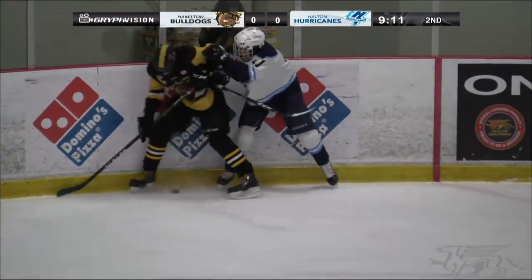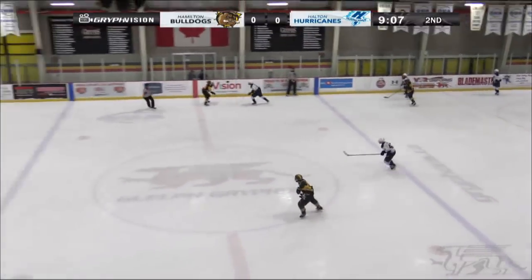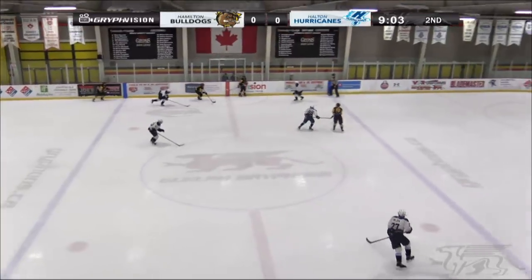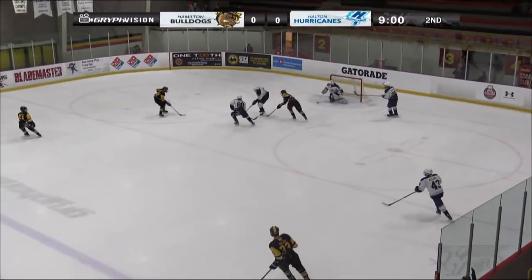Burrows on it. Now Viveros pushed off. Burrows trying to chip it off of the boards. Can't get it by McDougall. Now it looks like a call, high stick. Shirk with a hit to knock down Radokaj. As here's Malett. Malett sending it in the middle.